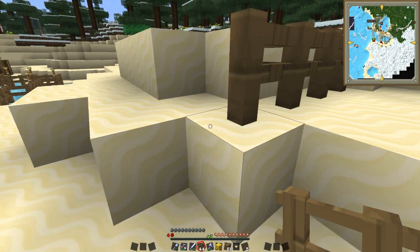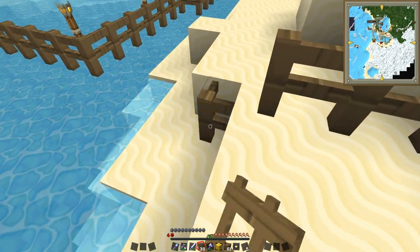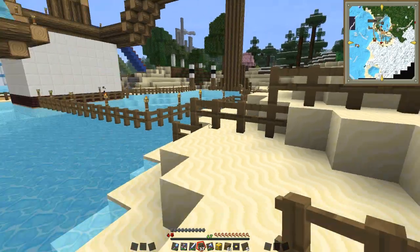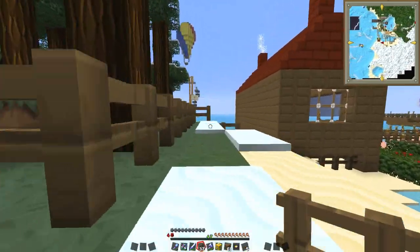Lovely. Right, I'm going to put a little sunbed down here, a little sunbed there, and a sunbed there. I say sunbed, it's not a sunbed, it's a towel on the floor. Right, there we go. Got that. And then we're going to have a little umbrella this way. We're going to go up 4.